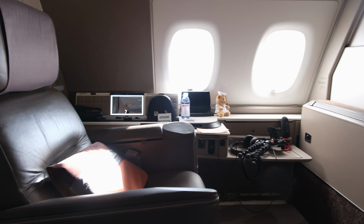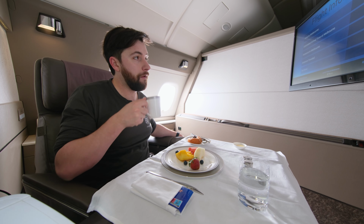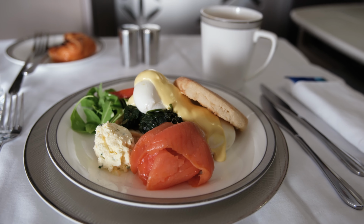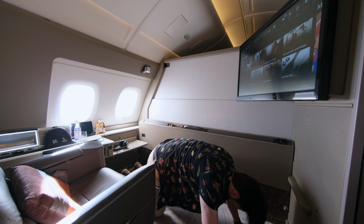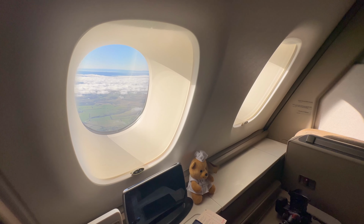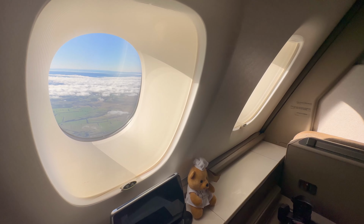It's morning, the sun is shining brightly through my windows, and it's almost time to land in Melbourne. I'm served one last meal, the Eggs Benedict with smoked salmon, and of course, it's incredible. With not much time left, I end the flight seeing if there's enough space to do yoga. Yep. And gazing out the window, watching the sunrise as we approach Melbourne.